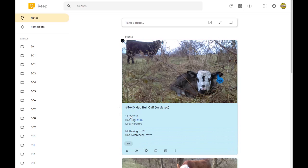You can see on the 2nd of December, just a couple weeks ago, we had a little bull calf. That came from 5640, and I had to assist. Using the information I know about the sire, it was a Hereford. The mother's Angus, so to have the white head, there's got to be a Hereford involved. Here's where I scale her mothering abilities and her calf awareness.